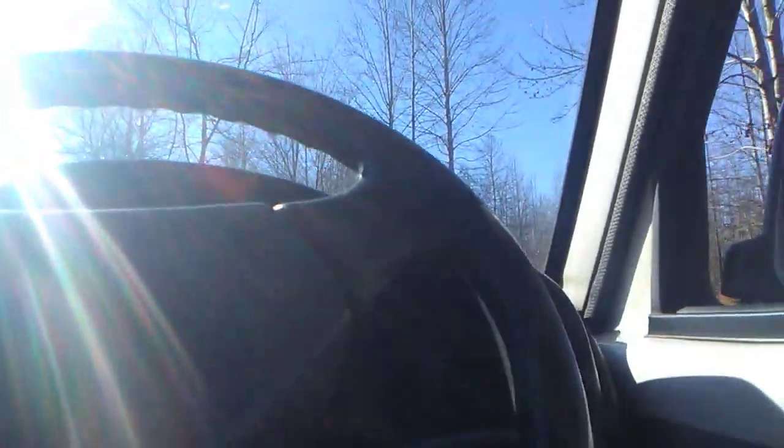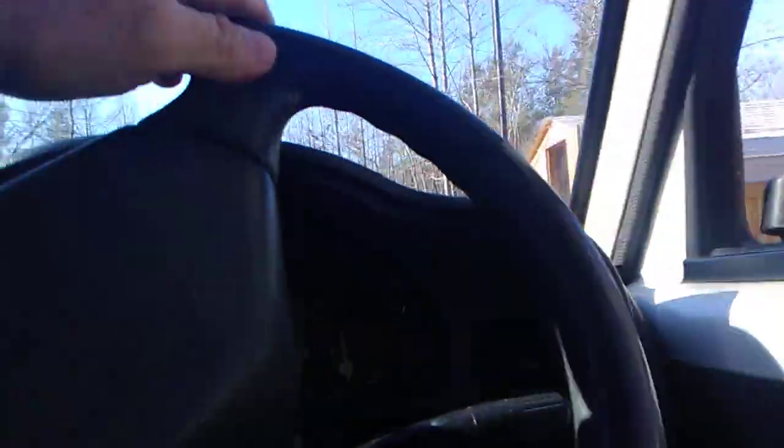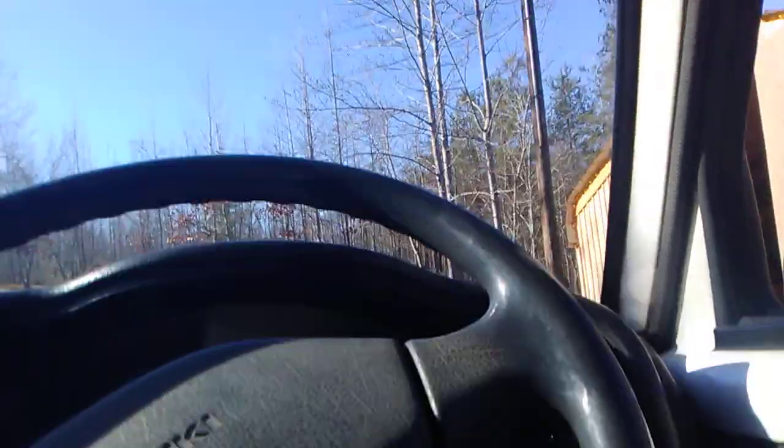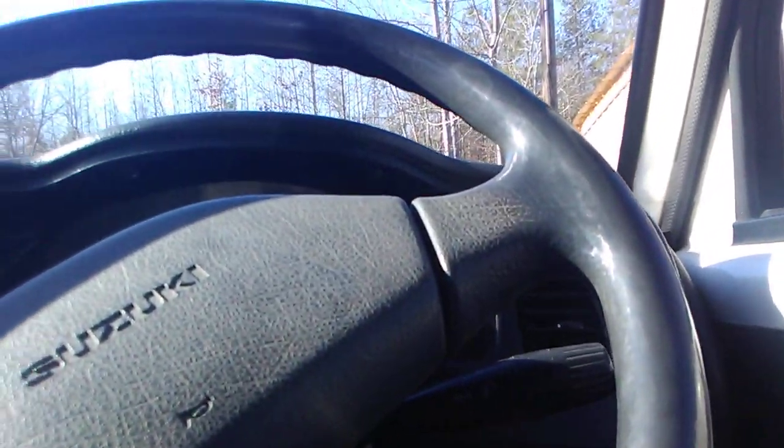I'm sure the sun is probably blinding the camera right now as we head back up the hill. But this is a game changer here on the Double M farm. This is a game changer.